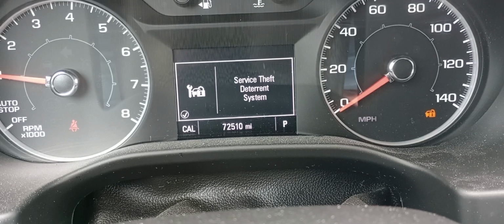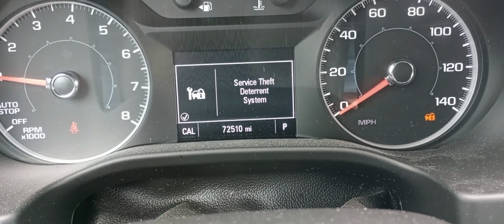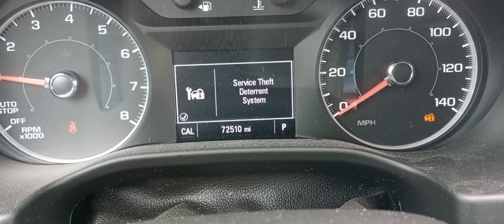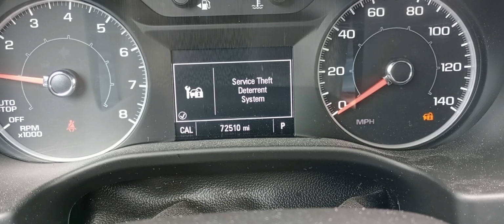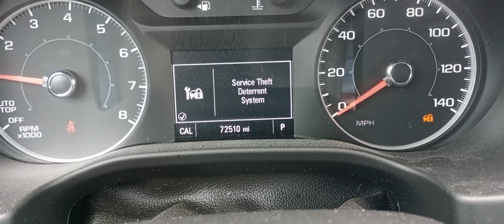Then I siliconed around the driver's side window because I thought that was the fix. But it looks like on the Acadia forum there's all kinds of other people saying they have roof racks and that the dealer said that was leaking. Well, mine doesn't even have a roof rack.